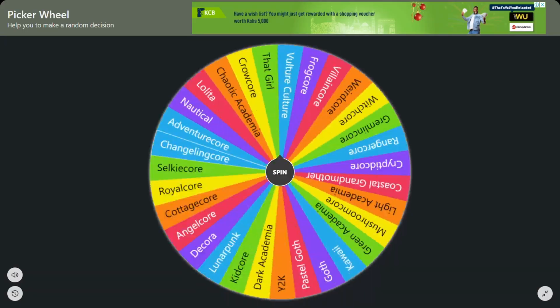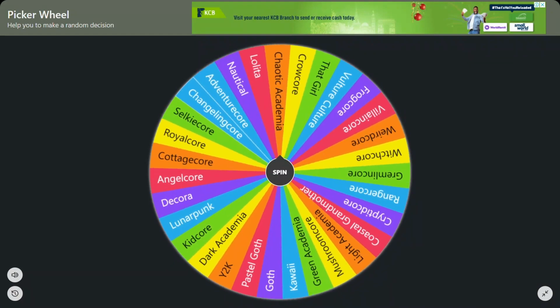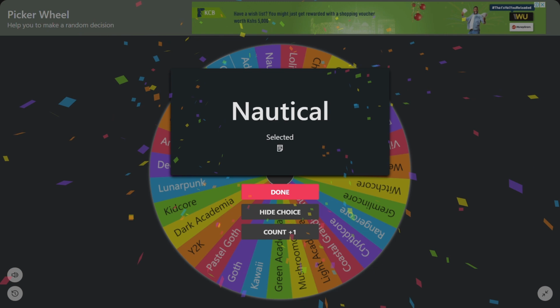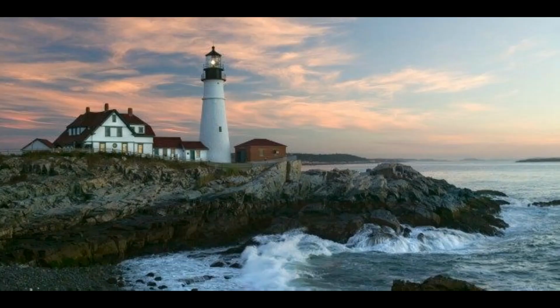It's time to draw another aesthetic character. Let's see what it will be. Nautical. Interesting. This is an aesthetic I have almost no knowledge of, so I'll have to do a lot of research before I start.